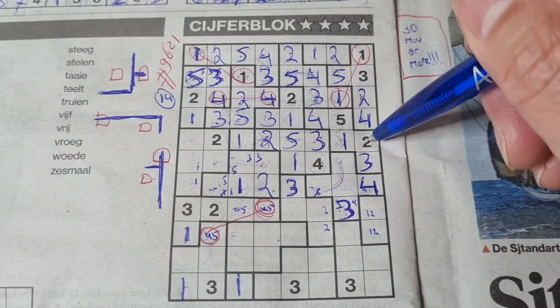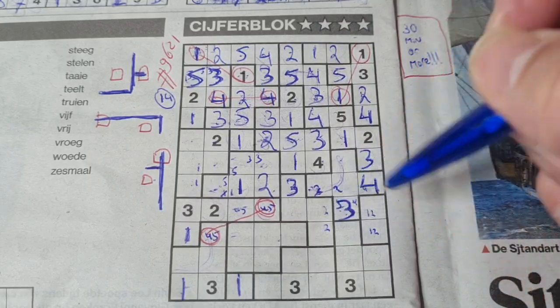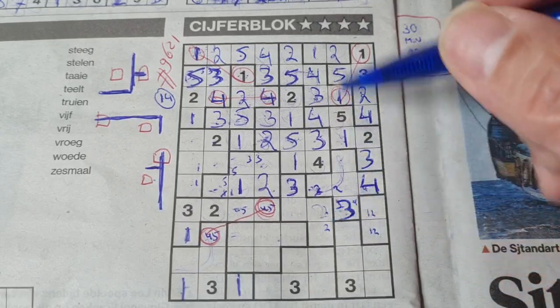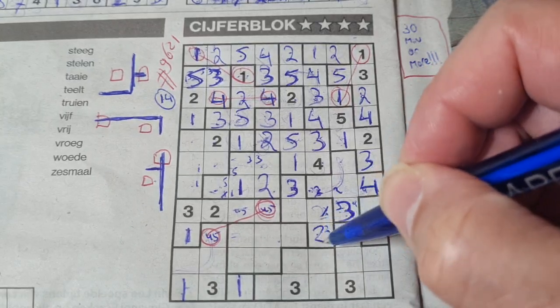This box can be 2, so 2 could be here, could be there. Now we have a double 2 there. That means that this box can't be 2 anymore. If I place 2 here, I can't fill any 2 in one of those two boxes. Not the solution, place 2 there, and the 2 is supposed to be here.